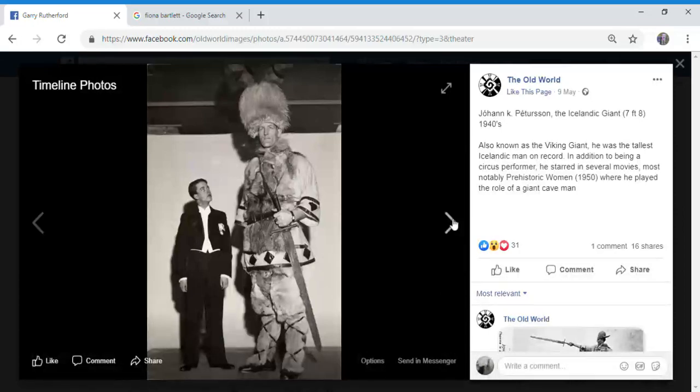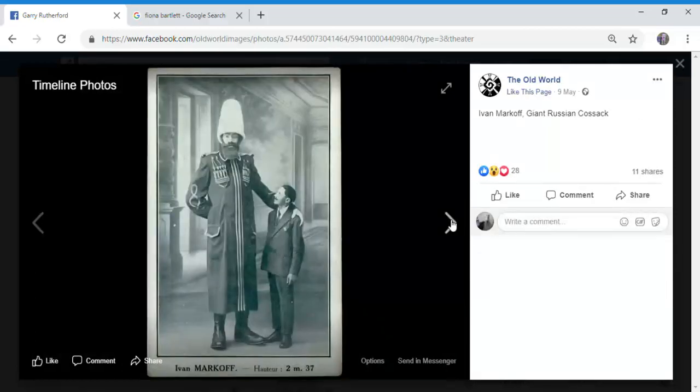Johan Peterson, the Icelandic giant, 7'8". Wow. Good size, that sword. It's nearly as big as that other guy. Also known as the Viking King. Oh, sorry, the Viking giant. He was the tallest Icelandic man on record. In addition to being a circus performer, he starred in several movies, most notably Prehistoric Women, 1950, where he played the role of a giant caveman. He's huge, eh? Aye. I think I've had that image.